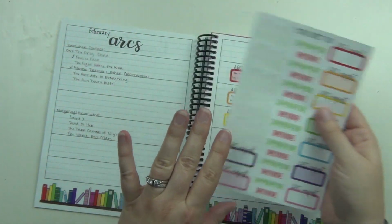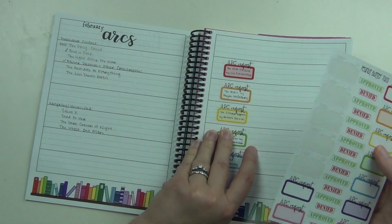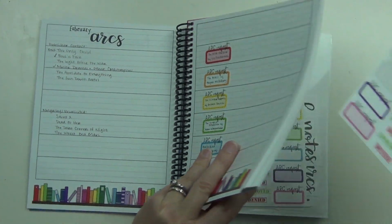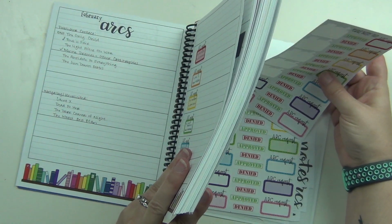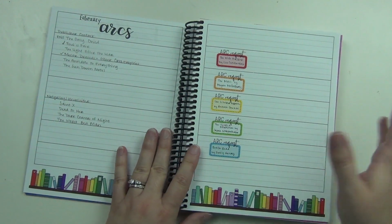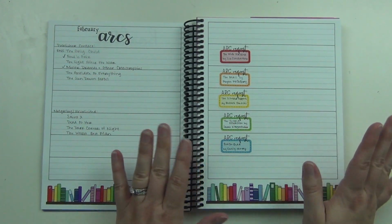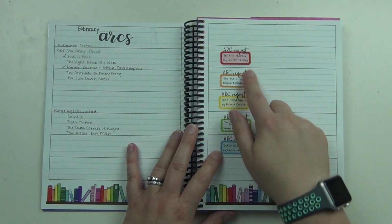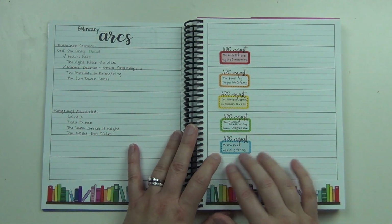So I bought these a while ago, and I actually just ordered 2 more sheets because just in January alone I used 5 of them. And I like to request ARCs. If I have a book coming out that I'm really excited about, I will request it, whether it's on NetGalley or from the publisher themselves. I have no problem emailing and asking for them.